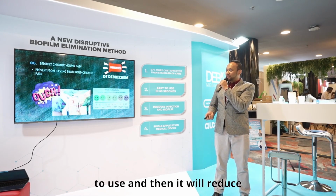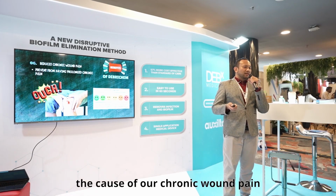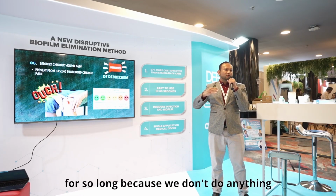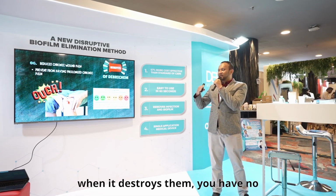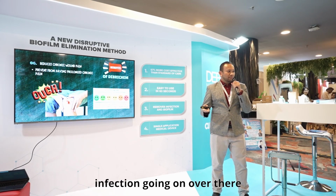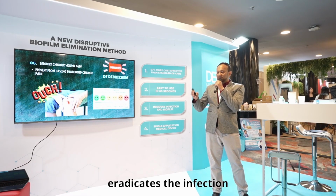It's easy to use, and it will reduce chronic wound pain. Why? Because chronic wound pain means we have pain persisting for so long because we don't do anything. But when we do this, the bacteria are killed within 60 seconds, so they die. When they are killed, you have no more chronic pain because there's no more infection going on there. When there's no infection, there will be no more pain. So this actually eradicates the infection.